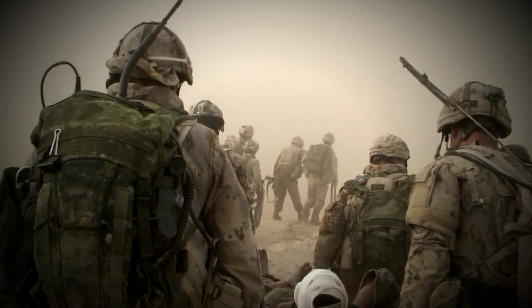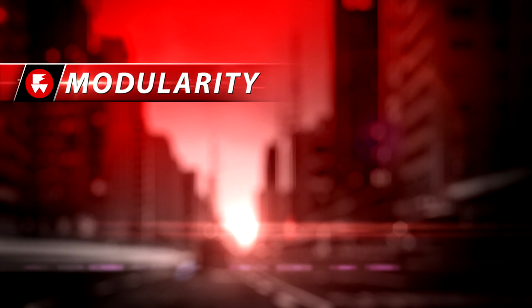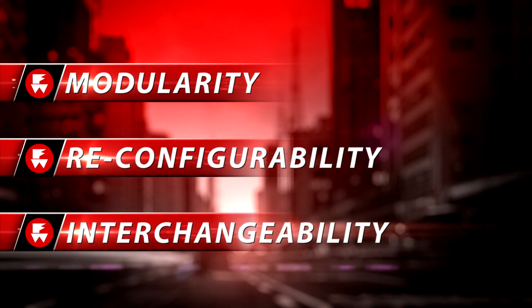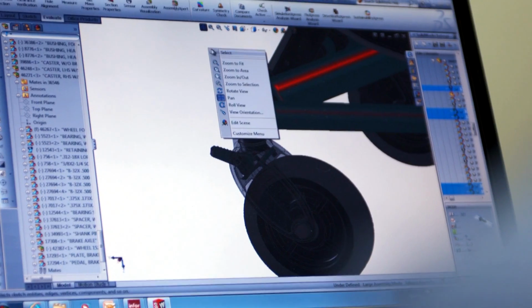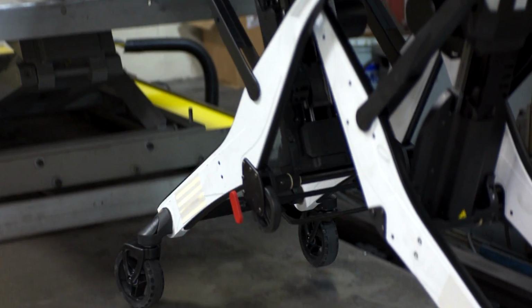of Iraq and Afghanistan. In working with the military, we learned many different aspects of how the environment needed to change. 1, modularity. 2, reconfigurability. And 3, interchangeability. That effort then led to the evolution of an entire new product range and portfolio.